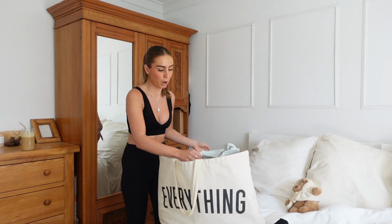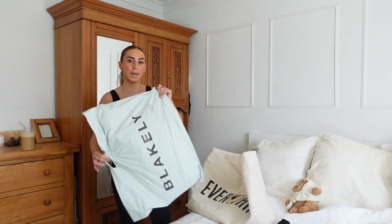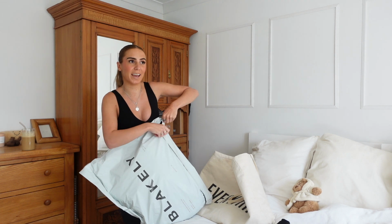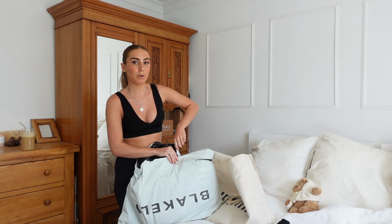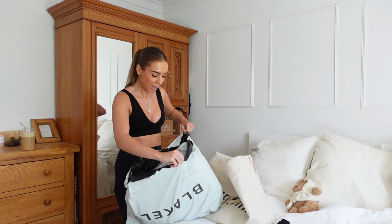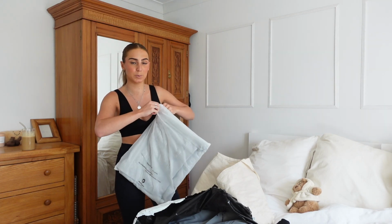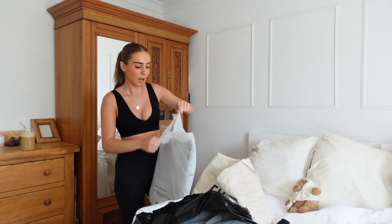I've also got a parcel to open in here, so I thought we could open that first and then I'll get on with packing. This is obviously from Blakely. They let me pick out a few things, and if you've been watching some of my vlogs recently, you will know how obsessed I am with this new grey jumper that Blakely have come out with. And they also came out with it in other colours, so these were amongst the products that I could select. So I thought, you know what, I love that hoodie so much that I might as well get it in some other colours.